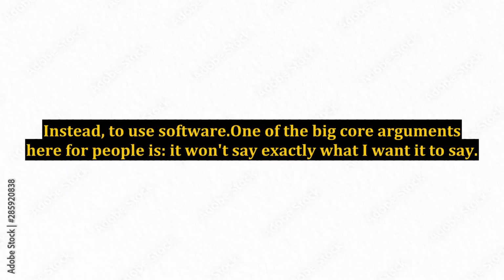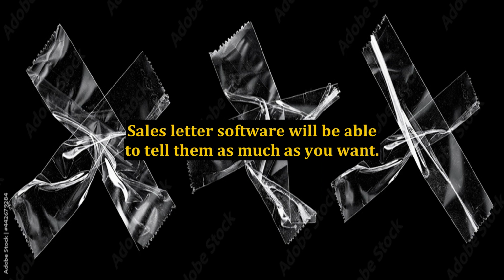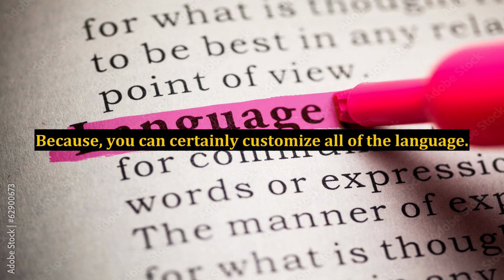Instead, use software. One of the big core arguments here for people is, it won't say exactly what I want it to say. It won't tell them all about my product. Sales letter software will be able to tell them as much as you want, because you can certainly customize all of the language.